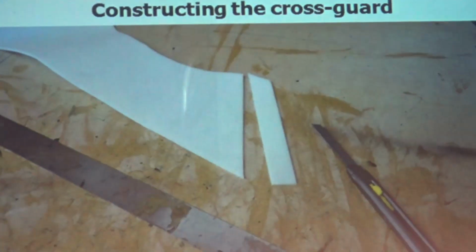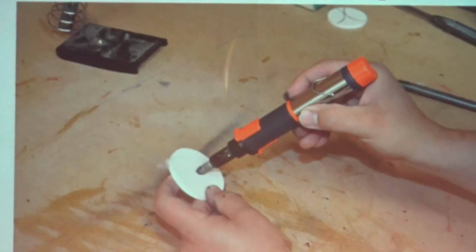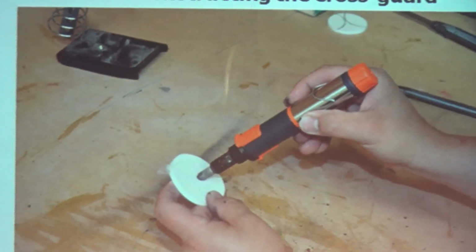And then we're going to put a little collar around the bottom of the sword. It just heats up the drum. Right, that's using a soldering iron to put the hole in the disc.